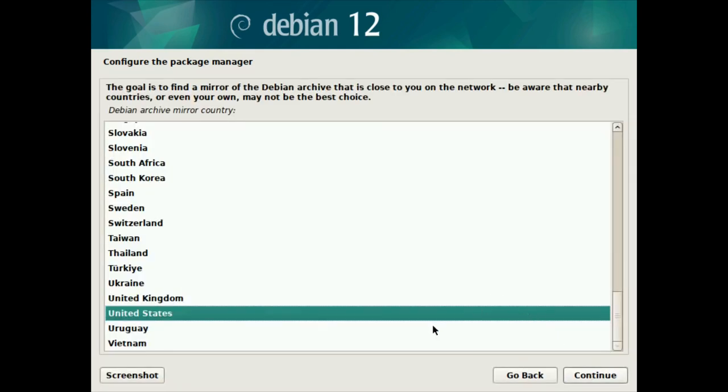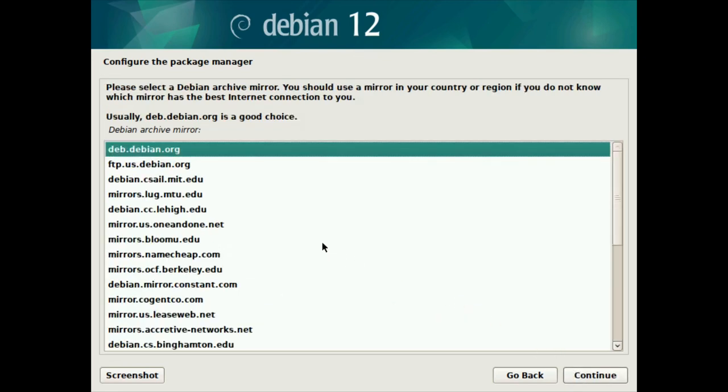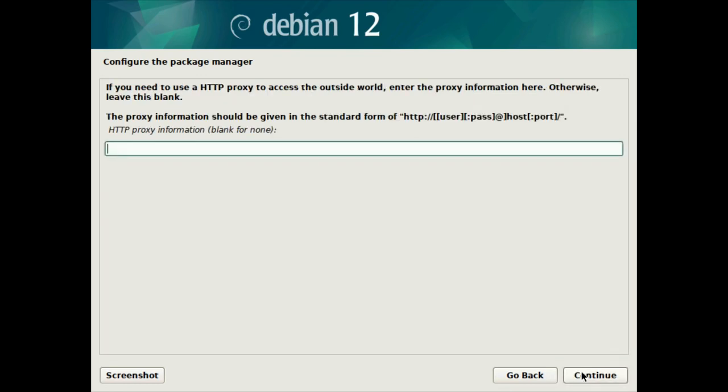And now it's asking for the package manager: what mirror do you want to use? So let's use the United States because that's the country that I reside in. And the closer you are to the repository download site, the better off you are. So I'm going to click continue here. And then the actual mirror that I want to use is the one that's selected by default, which is deb.debian.org. So I want to click continue there.